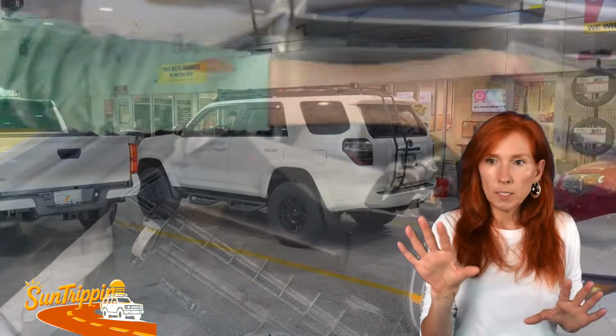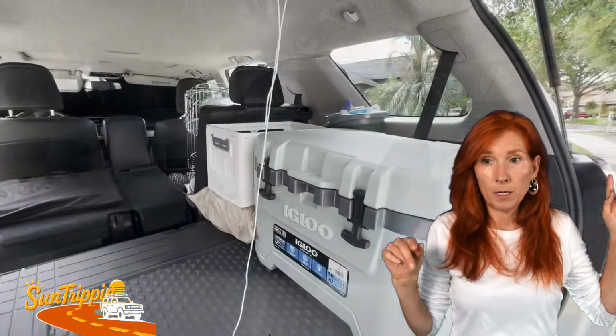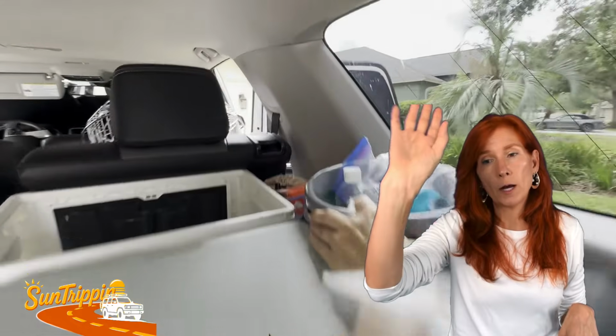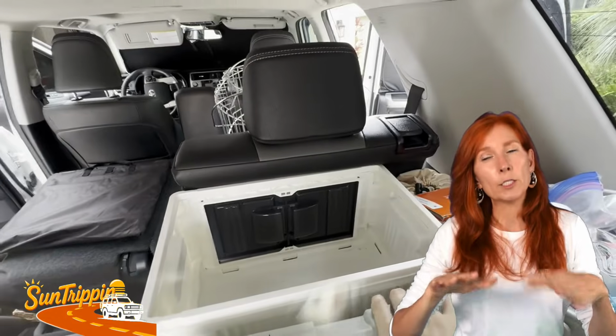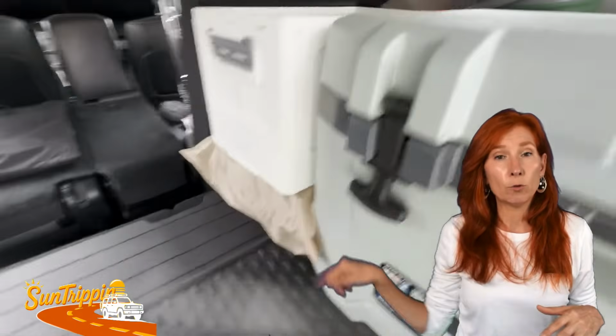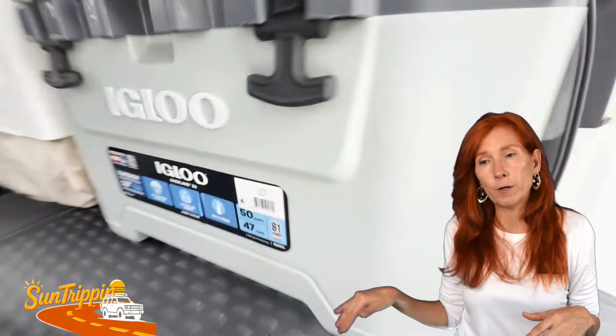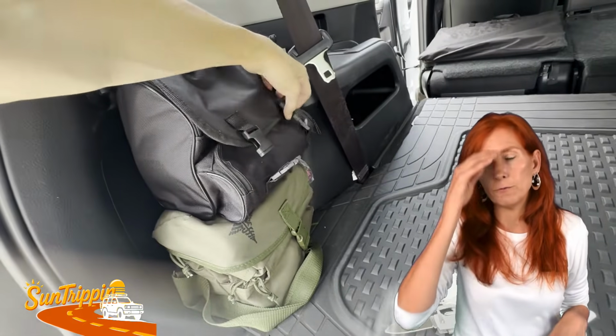I did go in and do an oil change on this before taking off. I had the tires rotated, checked, all of that fun stuff. And then here we're going to start putting everything back into the vehicle. I've got my cleaning station over here. I have food bins, also spices, that sort of thing. I've got my cooler on the side. I can drain the cooler off the back of my 4Runner, so I don't even really have to move that cooler at all. It just makes it super easy for me.